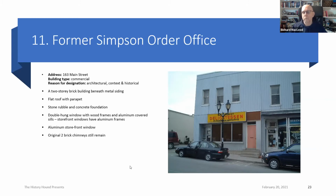And of course, when they did the rebuilding, and you'll notice this as we go down Main Street, a very common thing to do is to put this sort of aluminum storefront to sort of cover the burnt areas, so to speak, of the building.